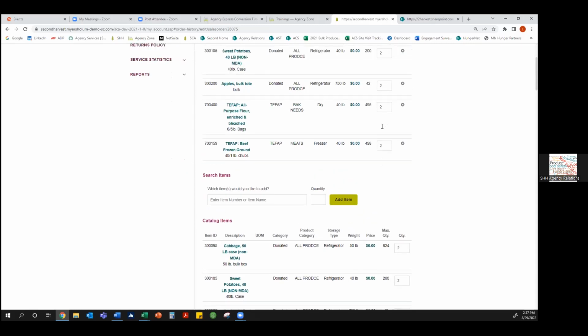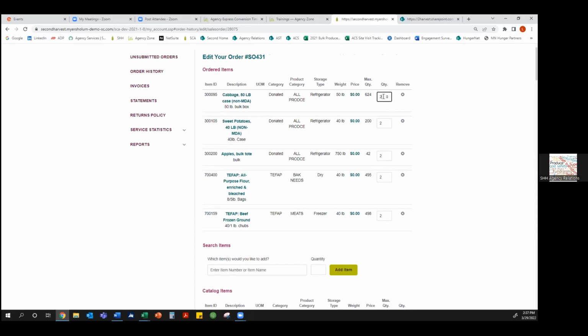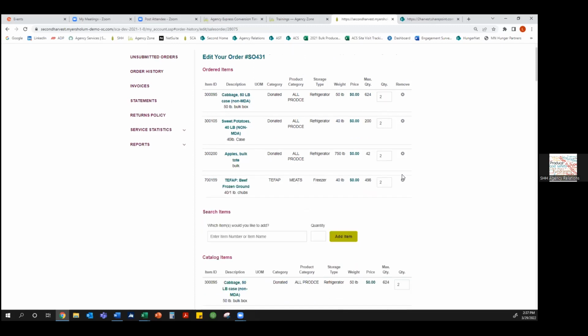If at the top here, you just wanted to quickly update a quantity item here or remove the item, you can simply do so by clicking into it, similar to the shopping page where you can increase or decrease with the arrows or highlight and type over it. If you would like to simply remove this from your order, you can do so by clicking on the X button here. So for example, if we wanted to take off this tea-fat flour, I can simply do so by clicking on that X button, and it'll remove it from my order.